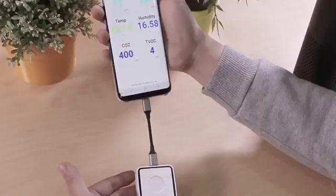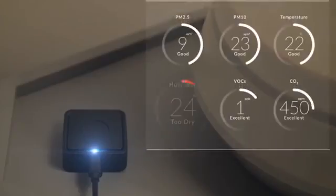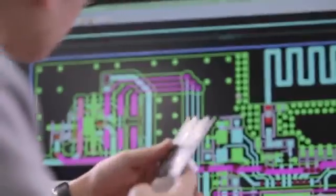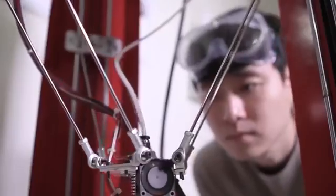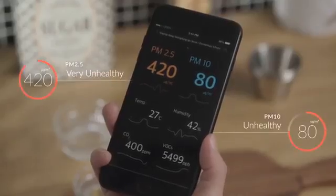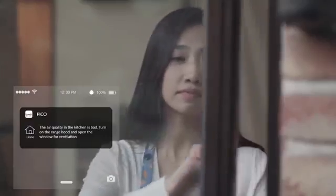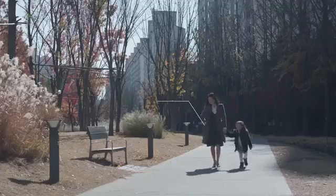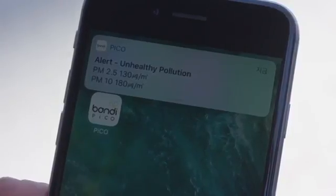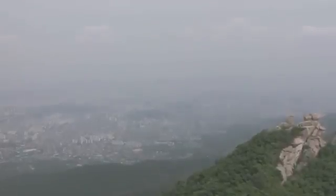The device is equipped with a laser particle sensor and has a metal oxide gas sensor that monitors the concentration of harmful gases. The device can inform the user about the current room temperature and humidity. PiCO has the ability to connect to the smartphone via Bluetooth, and a special application displays all the necessary data. You can buy this gadget for $109.